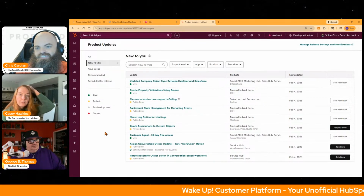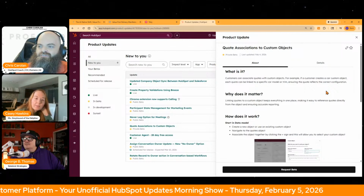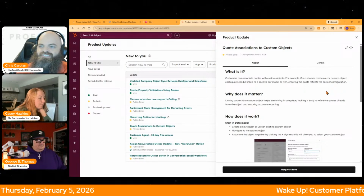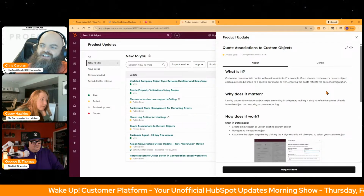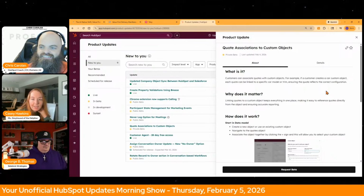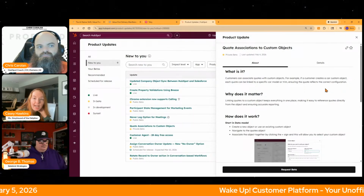Number 6, quote associations to custom objects. What is it? Customers can associate quotes with custom objects. For example, if a customer creates a car custom object, each quote can be linked to a specific car model or trim, ensuring the quote reflects the correct configuration. Why does it matter? Linking quotes to a custom object keeps everything in one place, making it easy to reference quotes directly from the object and ensuring accurate reporting.